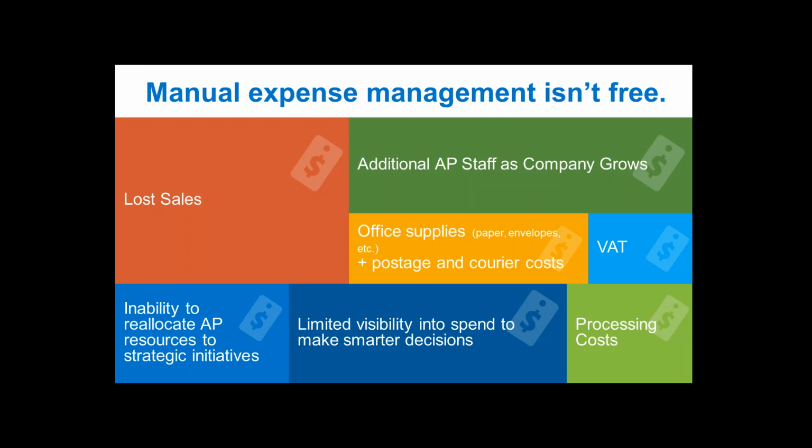I spoke briefly before about the VAT. We found that a huge return area, and any customer looking to make an investment in expense automation, whatever vendor, typically can make a significant proportion of that investment back from the additional VAT that they're able to reclaim every year.